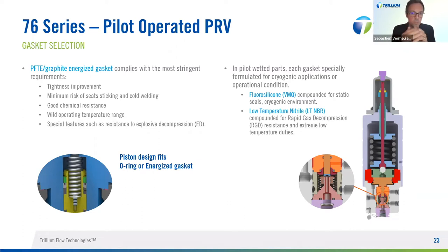So the entry level is to adopt a low temperature nitrile, LT NBR. That's also suitable for extreme conditions too. And for very cryogenic conditions, we will adopt a PTFE combined with a graphite energized gasket, that offers premium performance in cryogenic service, good chemical resistance, proven tightness, and reduced risk of leakage.